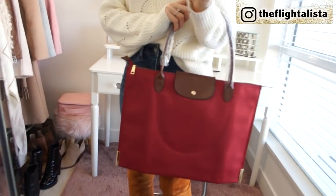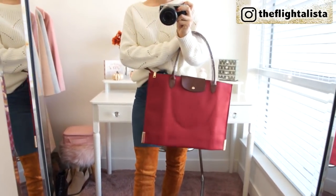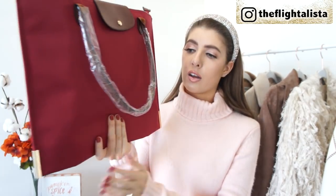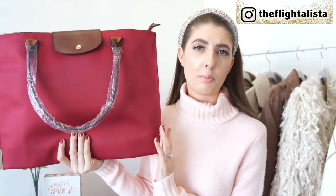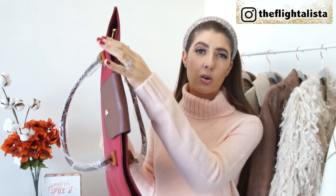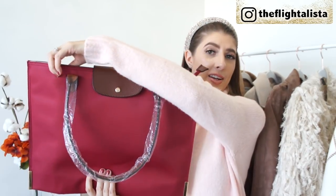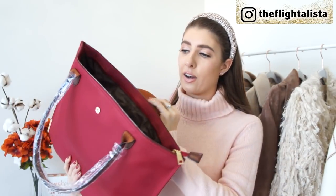The color is absolutely gorgeous, perfect for the fall and winter season. It also has some really nice finishing touches, like they incorporated this gold hardware detailing on the bottom here, which I'm not sure if Longchamp actually does that. I did have a really thorough look at the website, but I didn't really see any pieces like that. It also has the brown kind of faux leather trim across the top here, which I think is a really gorgeous design detail. It has a really nice gold zipper at the top, making it really easy to get in and out of the bag.